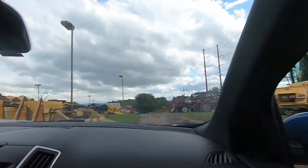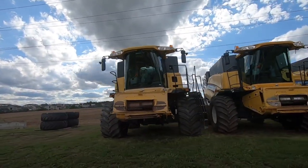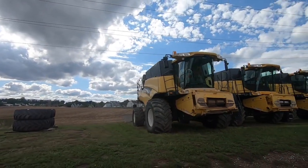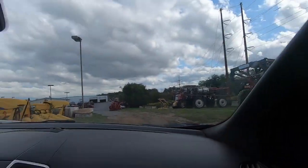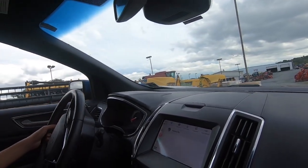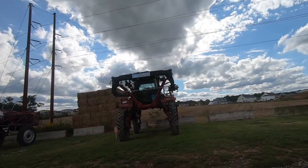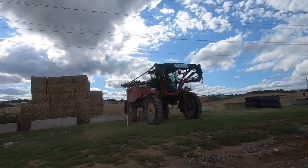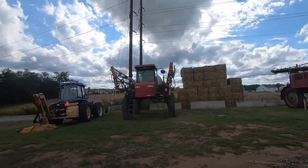So anyways, we got a CR 960 combine here, and that's for sale for I think $89,000. Really? Not a bad price if you're in the market, but I don't know how many hours are on that thing. And here's a header, and there's a sprayer. I should get one of those. I think our life would be a lot easier if we had a sprayer like that one right there, because it's got stainless steel.